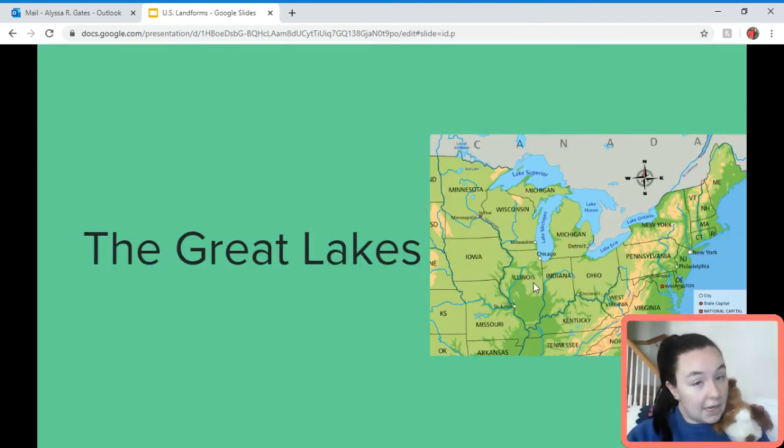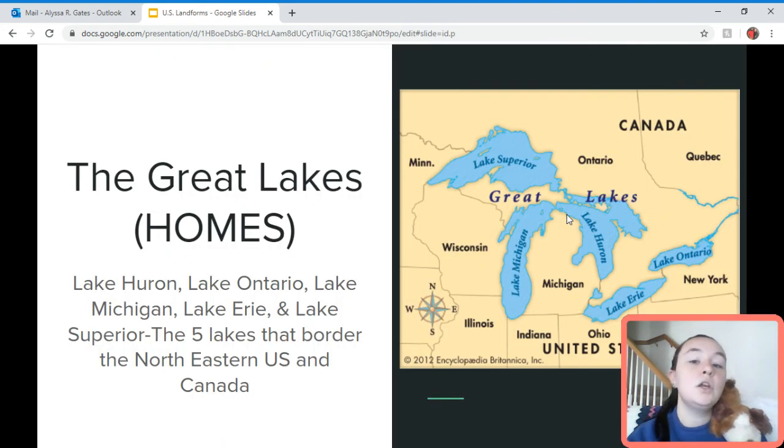Now, we're going to review the Great Lakes. And we're going to go through the names of the lakes, but you don't have to remember that. Just remember the 5 Great Lakes are up here to the north above Michigan and Wisconsin and these states here and border the United States and Canada. So, the Great Lakes are Lake Huron, Lake Ontario, Lake Michigan, Lake Erie, and Lake Superior. These are, like I said, the 5 lakes that border the northeastern United States and Canada.